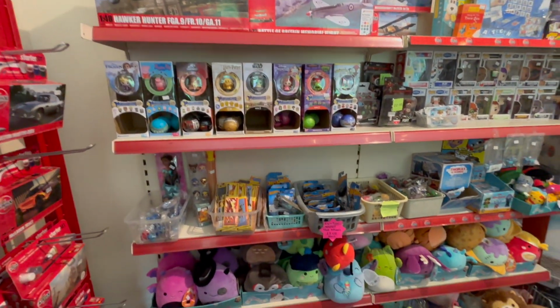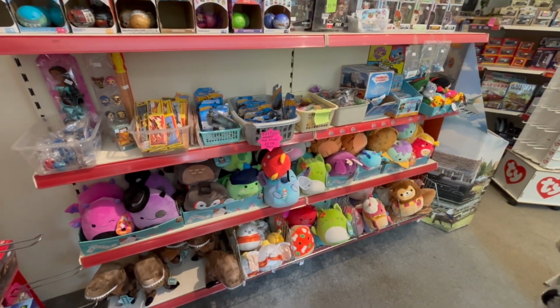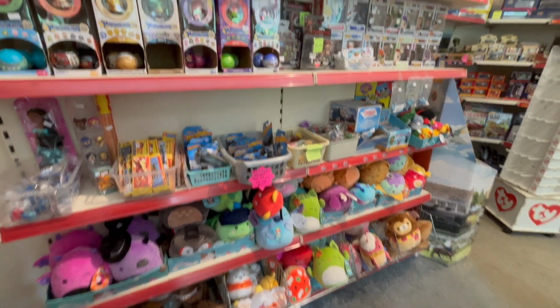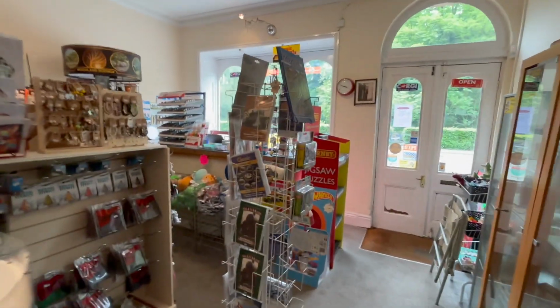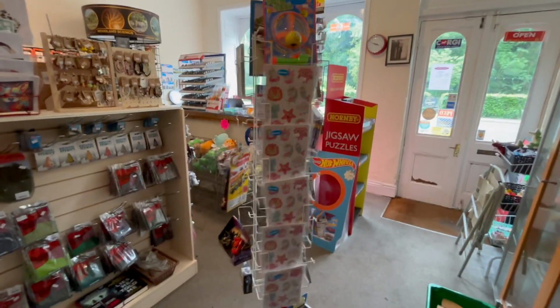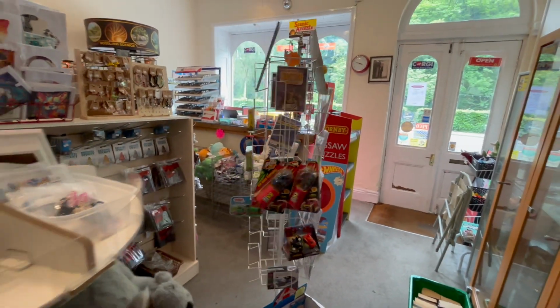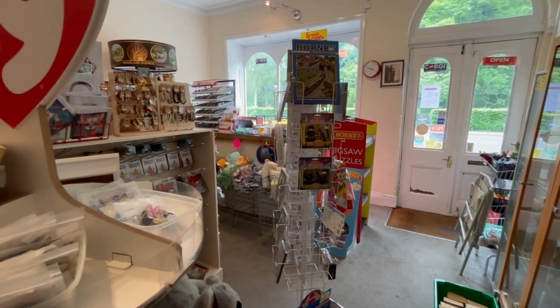Mashams, and then scrolling down, of course, to the Squishmallows and soft toys. If I spin round, we've got a couple of roundabouts in the middle. This one here has sort of got DVDs and books on it and a few bits and pieces. It was in the corner of the shop, filling a space in the old place. I've got plans for what to put on that, so it's not going to stay like that.